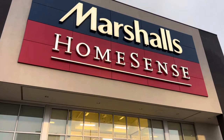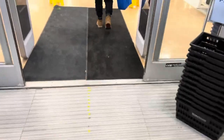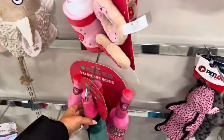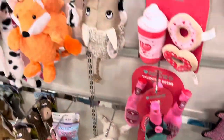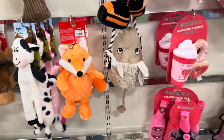And then we went to Marshall's with our drinks and we shopped around. And every single time I go to Marshall's or HomeSense or Winners, I always check the dog stuff because they have such cute things for dogs. So they have like cute toys. These are some of the options that I saw. But yeah, not like Bruno needs any new toys, but I always just check it out.